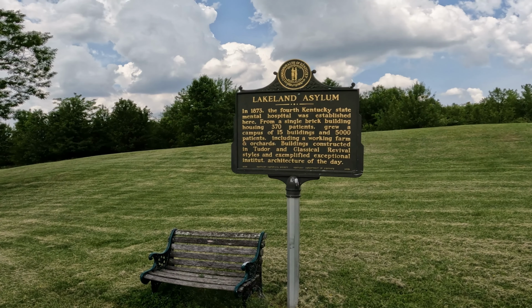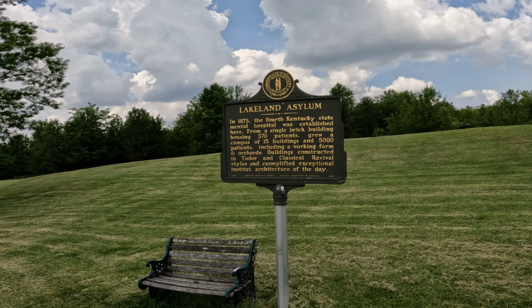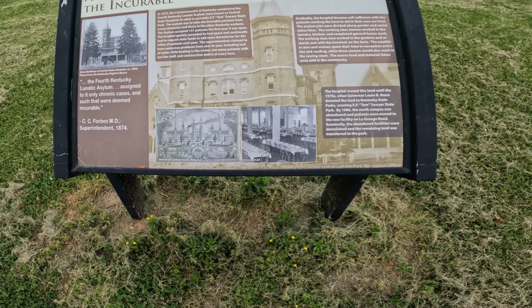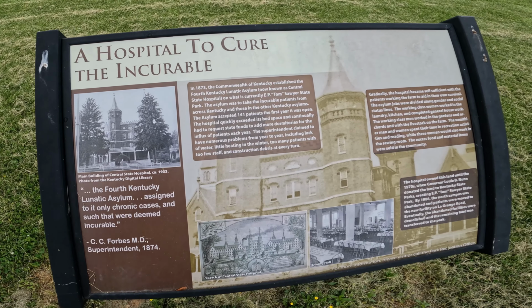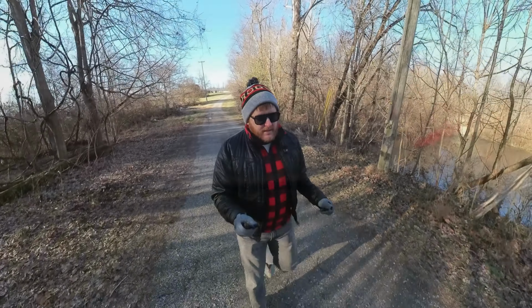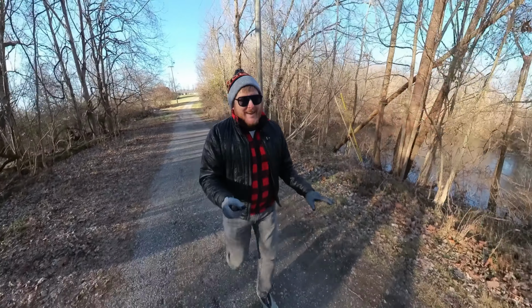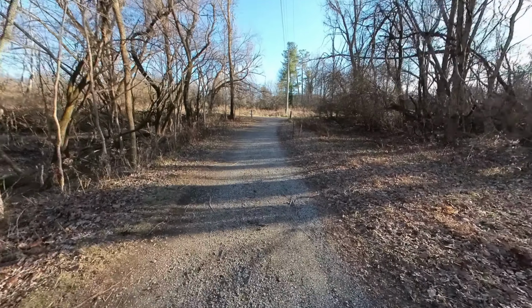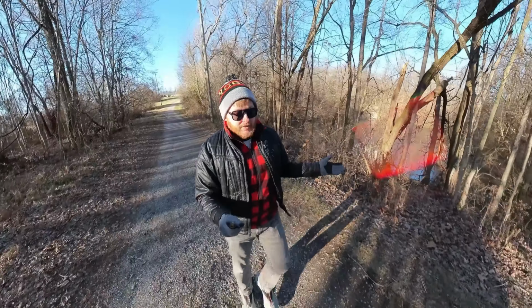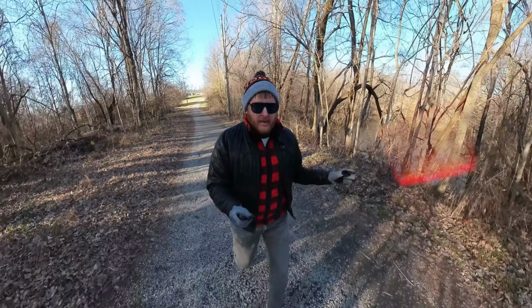It was a mental asylum that was built in the late 1800s. It operated pretty much up until recently, because the new modern building was built in the 80s, in '86, and then the old location of Lakeland Asylum was eventually demolished in 1996. So it continued operating all the way up to modern times, for something that was built in the late 1800s. But I figured I would walk around here and give an idea of what it looks like today.